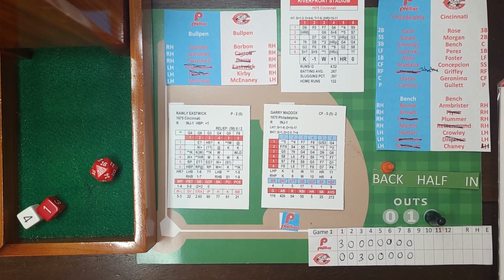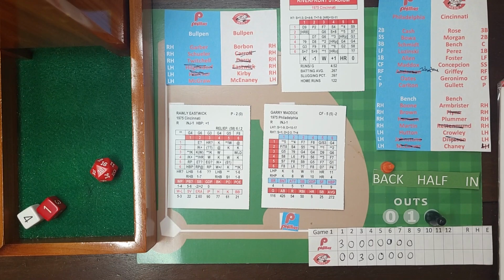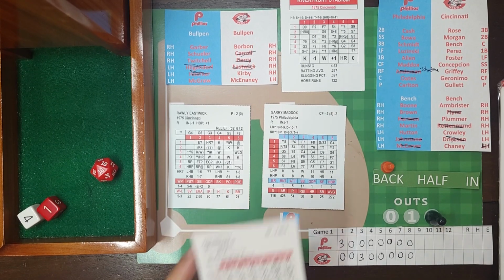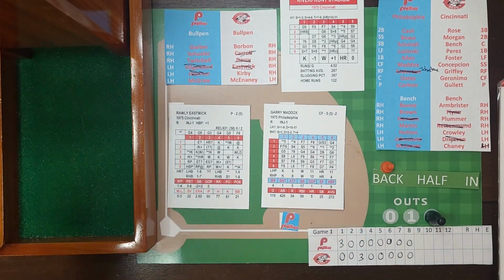1-4. That's a question mark 9. That's an 18. So it's out of range here. So it's going to be a fly to right field, but it's a range play for Ken Griffey. Griffey, his range is only a 2. 1-2. Griffey will make it. If not, this could be trouble for the Reds.